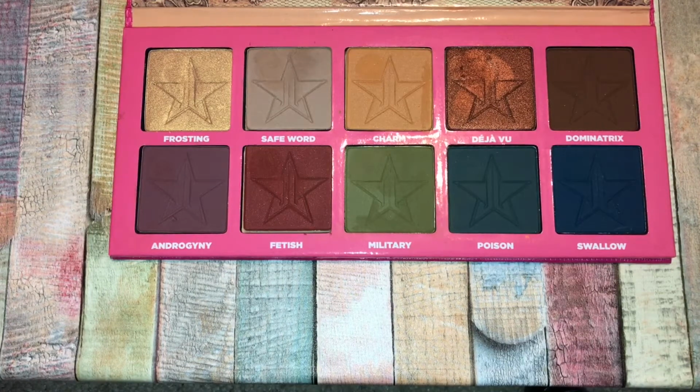He has the other one, Beauty Killer. I'm just not attracted to the colors in Beauty Killer. So if you are, I would go for it because I really like the formula. I just don't like those colors. I like these colors a lot better.